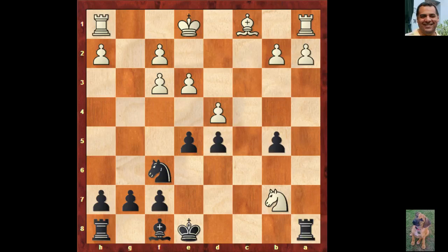So does black have enough compensation here? Actually, that's an interesting question. Do you think black has enough positional compensation in this position? He has actually fractured white's pawns earlier. He's got this a file pressure. He's a pawn down, clearly. Do you think black's okay, or do you prefer white here?